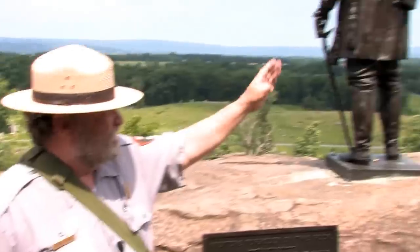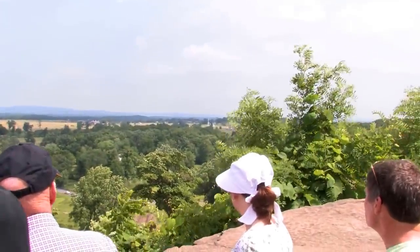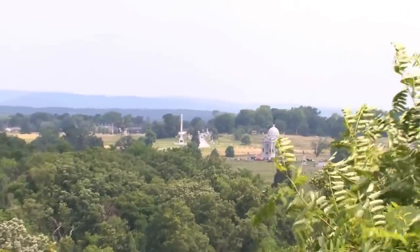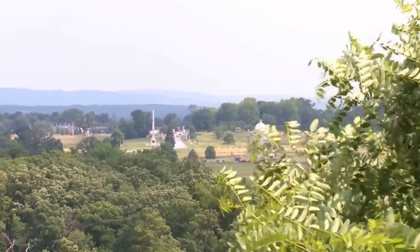Looking north, you can see another elevation, not so high as us, but that is Cemetery Hill. Almost directly north of us, you might make out a little water tower which is peeking through the woods. To the right, an aqua water tower. Cemetery Hill will be the heart of the battlefield.